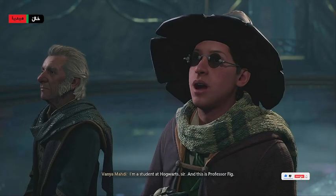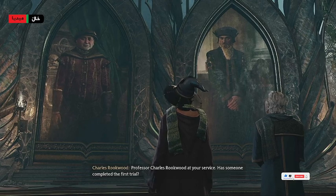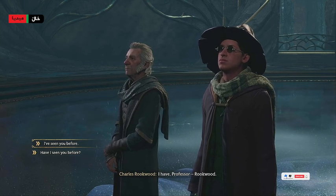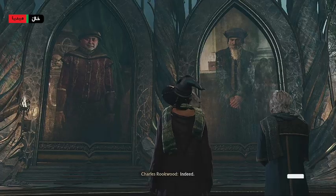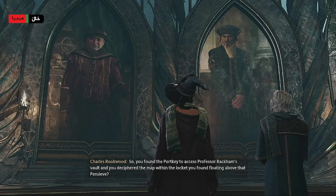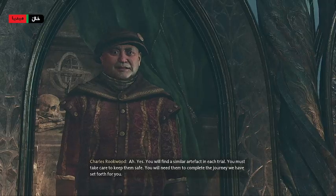What have we here? I'm a student at Hogwarts, sir. And this is Professor Fig. Professor Charles Rookwood at your service. Has someone completed the first trial? I have, Professor Rookwood. We saw you in the Pensive in Gringotts with Professor Rackham. Indeed. So, you found the portkey to access Professor Rackham's vault, and you deciphered the map within the locket you found floating above that Pensive. I did. I found something that I can't identify floating above the last Pensive.